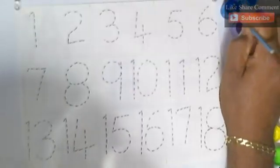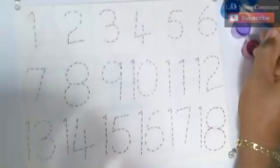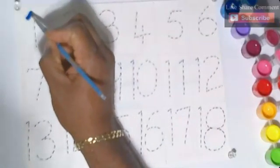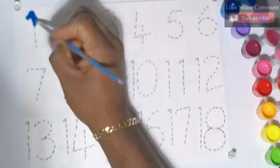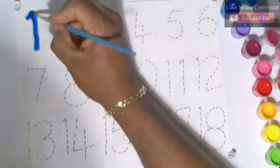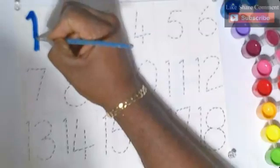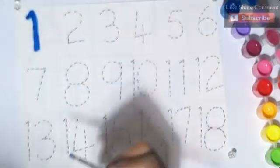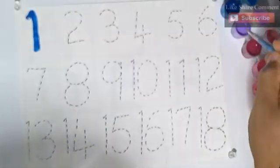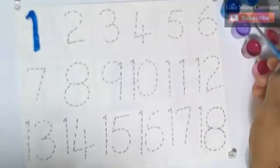Now let us draw the number 1. We learn to write the number 1 and we're using the blue color. Number 1. That's the number 1. Now we will do the number 2 and we'll use the purple color for the number 2.